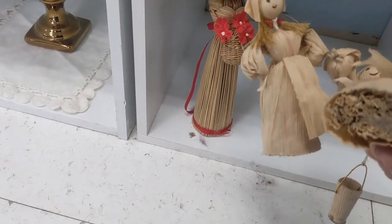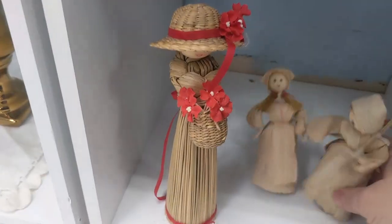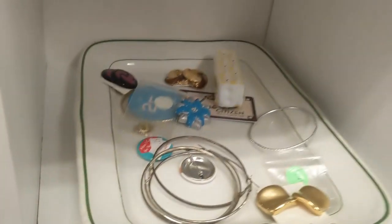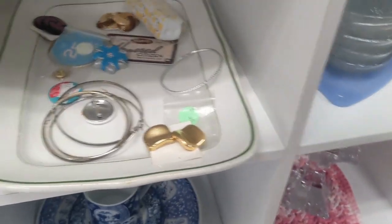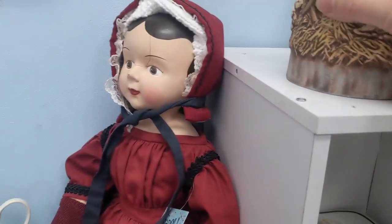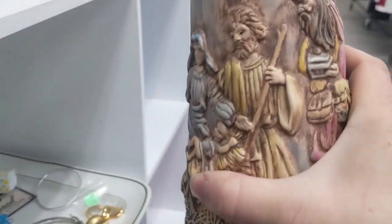These corn husk dolls. I know that those sell for a lot, but how do you tell if they're true antique, or do people still make those today? I'm going to have to research that more. That's huge. Those are big candles. I also need to learn how to identify valuable crystal candle holders. Vintage earrings are always fun to have. They're affordable to invest in and fun to sell. Very easy to ship too.